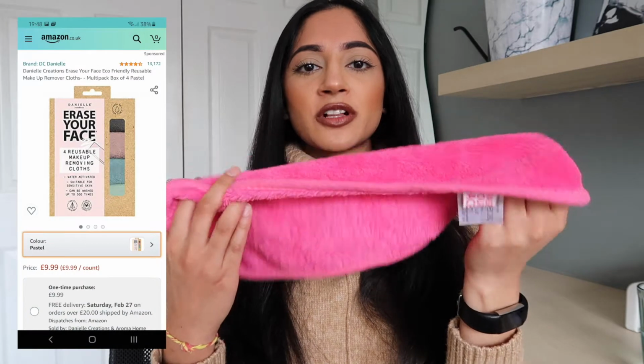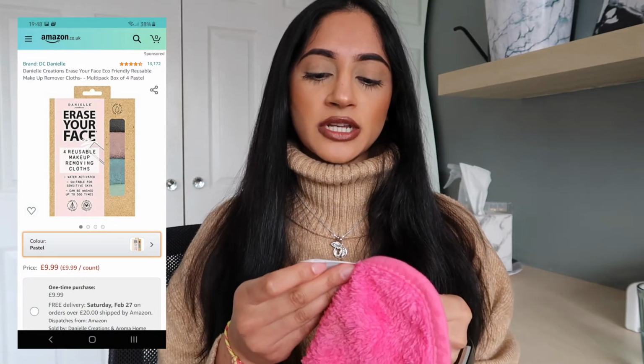So my first top item is this pink makeup remover cloth. This is from a brand called Danielle. It's got erase your face written on it. I think you can get in TK Maxx and Costco, but they sell these on Amazon, I can see, in a 4-pack, and it says on the product description on Amazon that these last up to 500 washes and you get 4 in a box for $9.99.